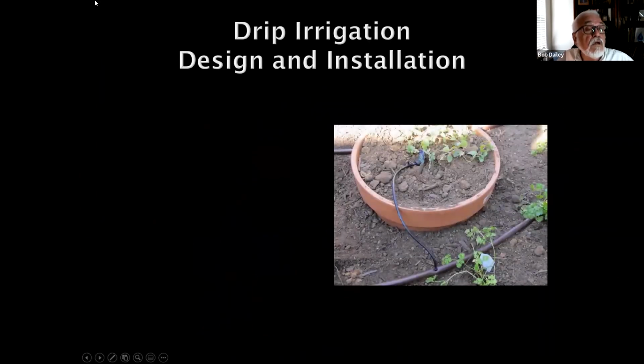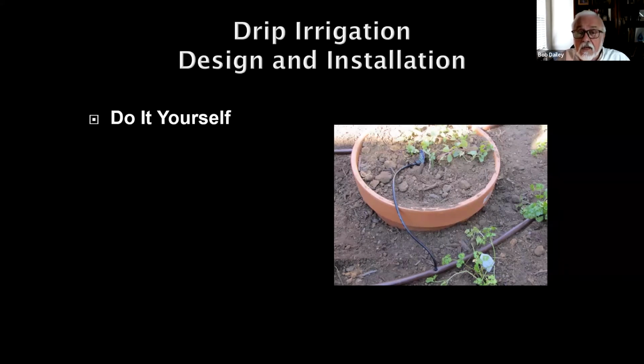Drip irrigation design and installation. I'm going to explain that to you. You can do it yourself, which I prefer because then I know where everything is. And if you have a problem, occasionally a squirrel will eat through one of the lines. It's so easy to repair these lines. You don't have to worry. You don't have to call in an irrigator to repair these lines. You can do it yourself, and it takes about 5 minutes. So much more efficient cost-wise and time-wise than having an irrigator.